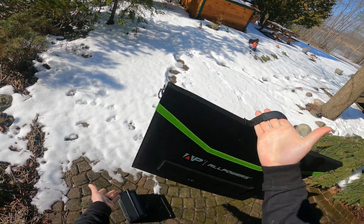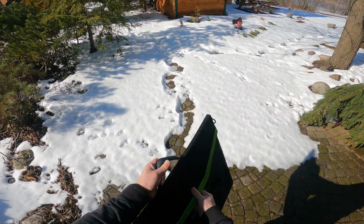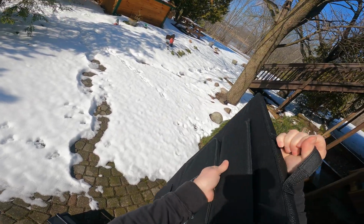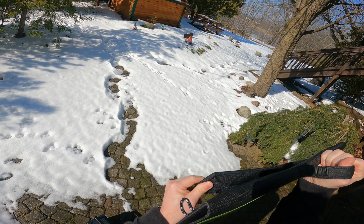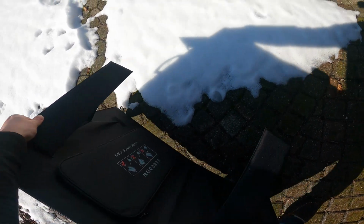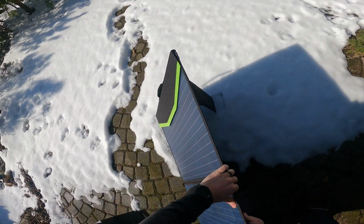Now it's a pretty nice little package that comes. Just pop it open, and then this is your solar, obviously. And then on the back side you have 2 stands that pop out, and this allows you to angle it and point it obviously towards the sun. So I'm going to get it pointing towards the sun.